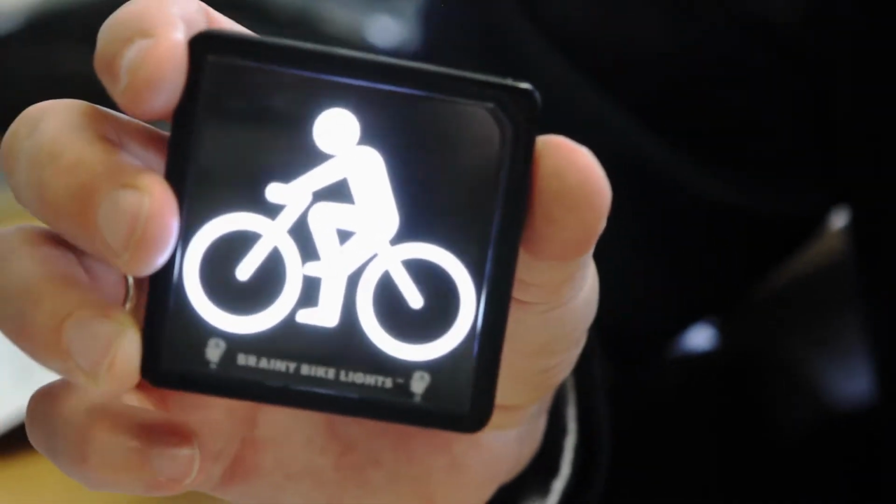And there's much more processing needed in order to say, hold on, is that a cyclist, or is it another car, or is it a double-decker bus, or what is it? Whereas this has a more intuitive, direct and unambiguous meaning.